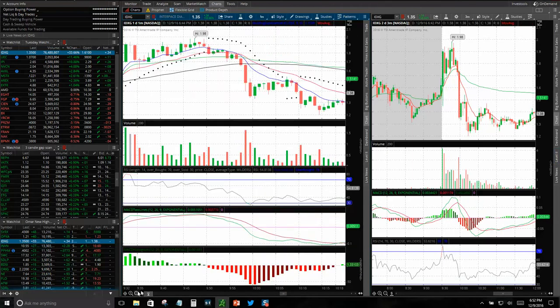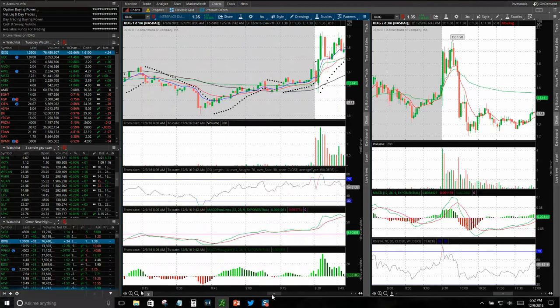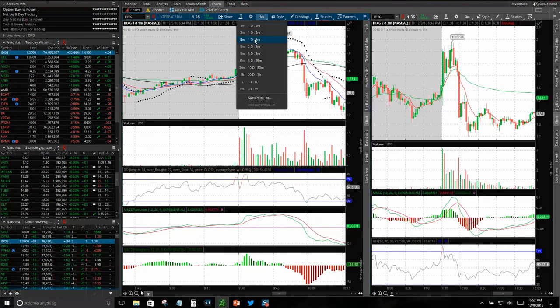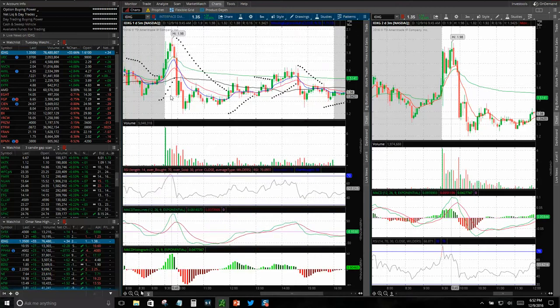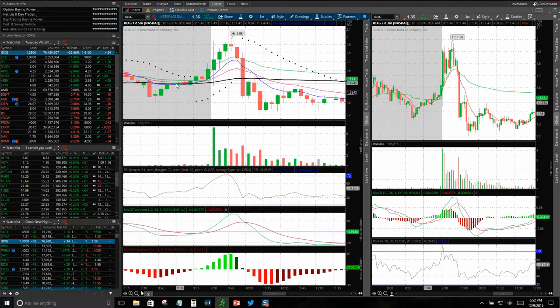So if I come here and I scroll back, look what happened. I'm gonna put a 5-minute chart, just because it looks a little bit cleaner. But look what happened. You got the pre-market, you got that first run up and pullback, then you got the second run up and pullback, pre-market, and then you got that last gap before the sell-off.